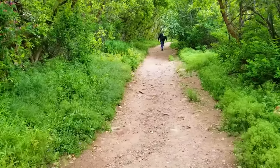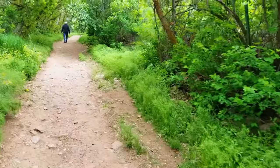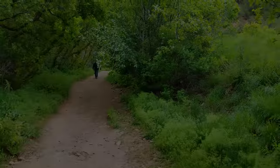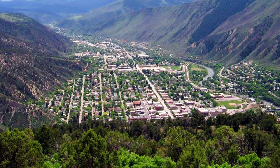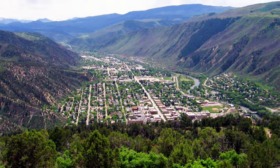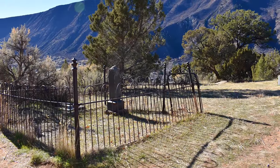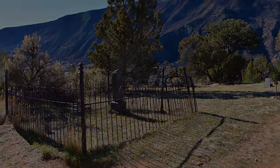on November 8th, 1887. He was buried that afternoon in Linwood Cemetery on the high bluff above Glenwood Springs. Friends he had made in his short time in Glenwood Springs took up a collection for his burial.